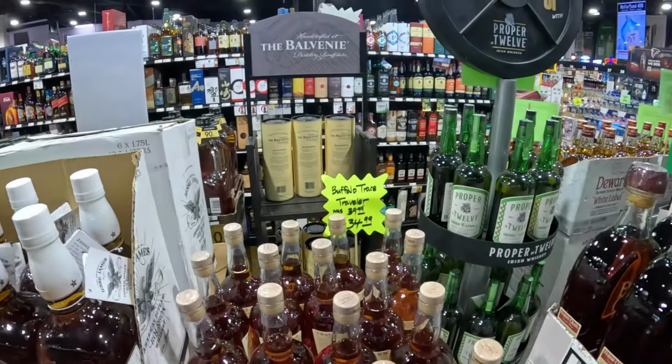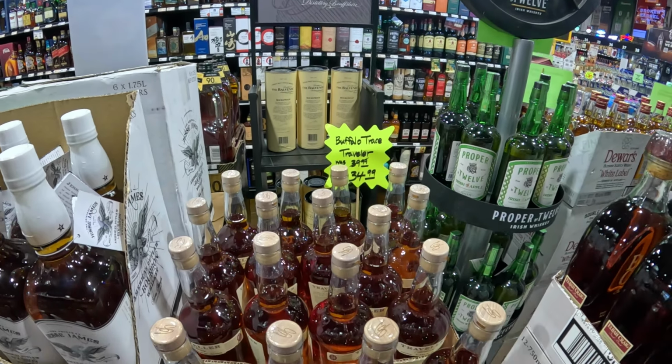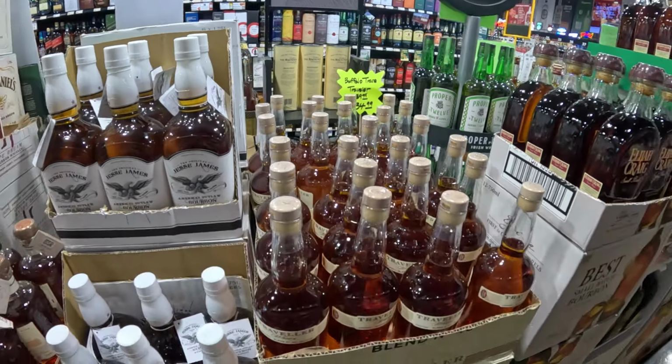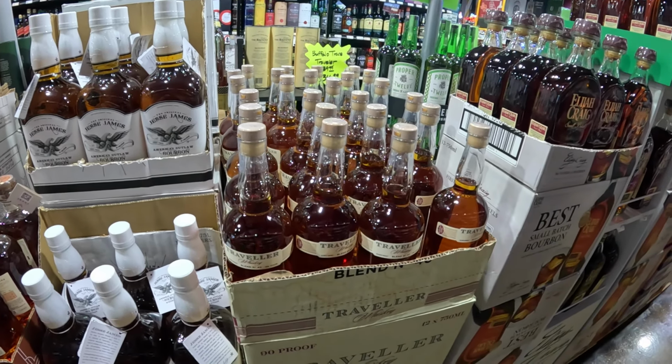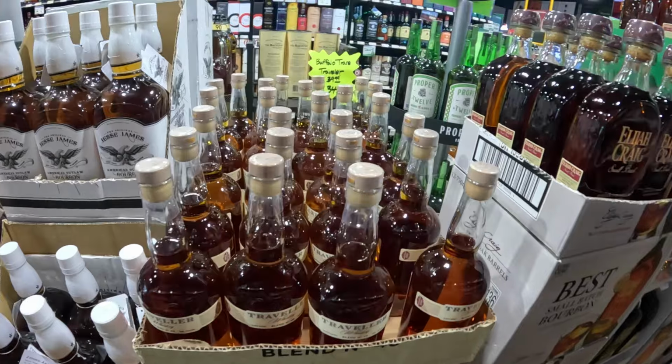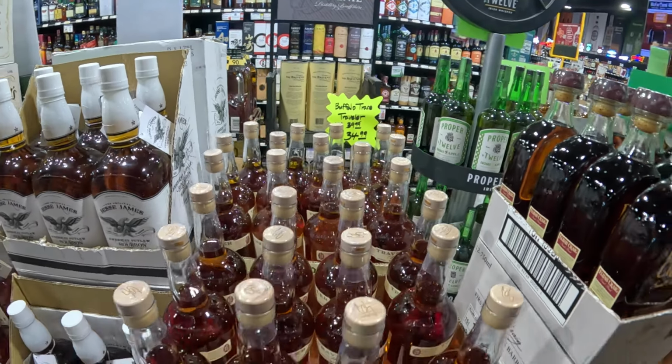Buffalo Trace Traveler. I told you they would end up discounting it. $34.99. If you like it, it's not a bad whiskey. It's a blend of Canadian whiskey and I believe Buffalo Trace bourbon. But it's not bad. For the price, it's actually pretty good.